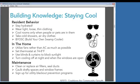BYOSC, build your own swamp cooler, of course, is what that stands for. And so a swamp cooler is really just combining some evaporative cooling strategies in your house. So probably the easiest one to think of is if you have a fan and then you put a plate or a tray of cold water in front of the fan, and then that takes it from not just blowing warm air out at you, but also cool air out at you, and it actually works very well.